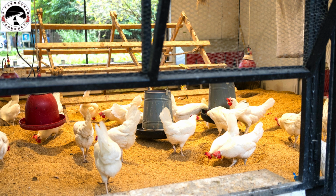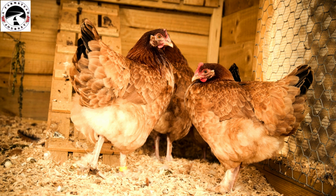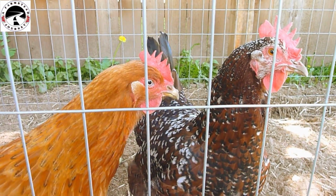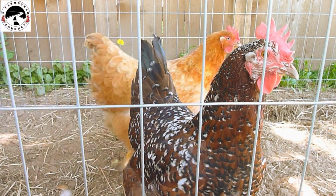Mistake number 6. Not choosing the right location or area of your property to place the coop and run. Choosing the right location for your chicken coop is crucial for the health, safety, and well-being of your flock. Here are some key factors to consider when deciding where to place your chicken coop. Accessibility. Place the coop in an easily accessible area of your property, preferably close to your home. This makes it convenient for daily tasks such as feeding, watering, and egg collection.